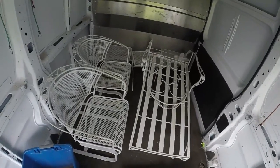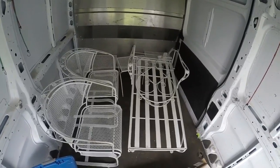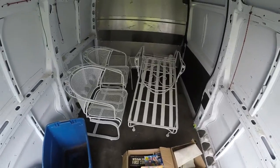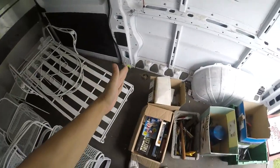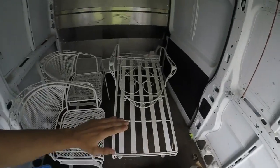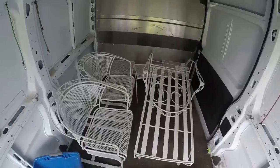I do have a buyer already. I didn't pay much for it. The biggest problem that I have with this kind of stuff is look how much space it takes. This takes up about a quarter of my van. Obviously, I can kind of pack it in a little bit easier, but if you think about it, that's halfway. That's half of my van, and it's probably yay high, so it's a quarter of my van.